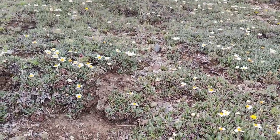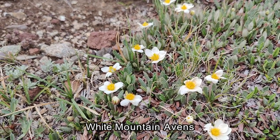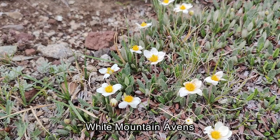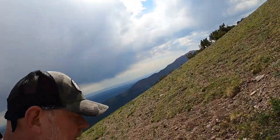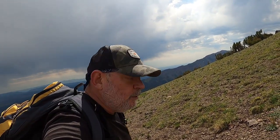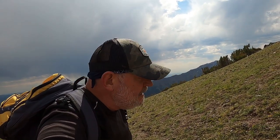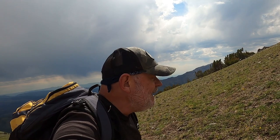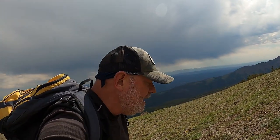I believe these are called mountain avens. Yeah, don't quote me on those being mountain avens. I think we saw those right here, but these I'm not sure. I don't carry a field guide with me, I can't afford the extra weight or space in my bag.